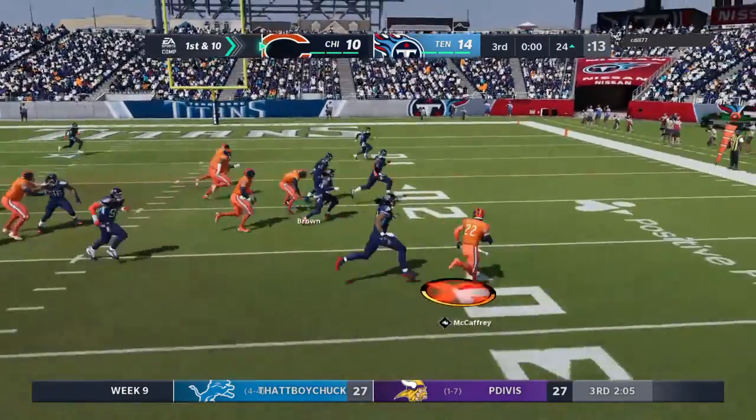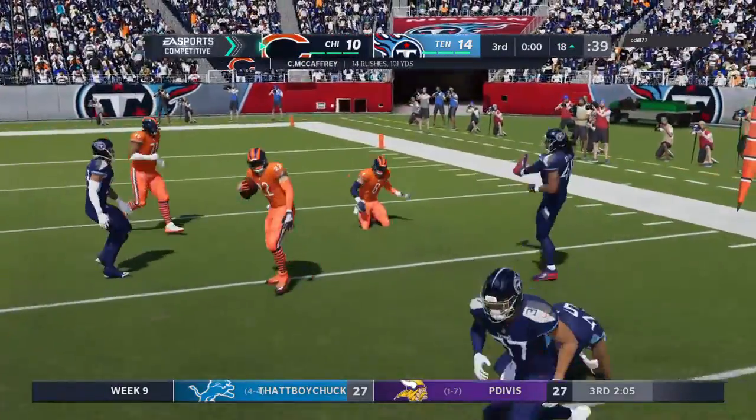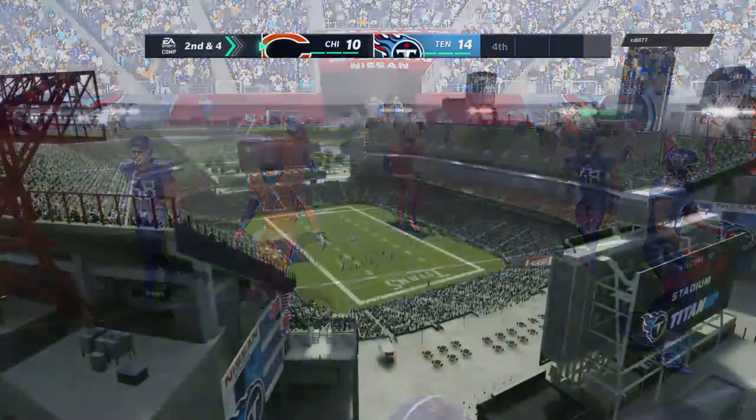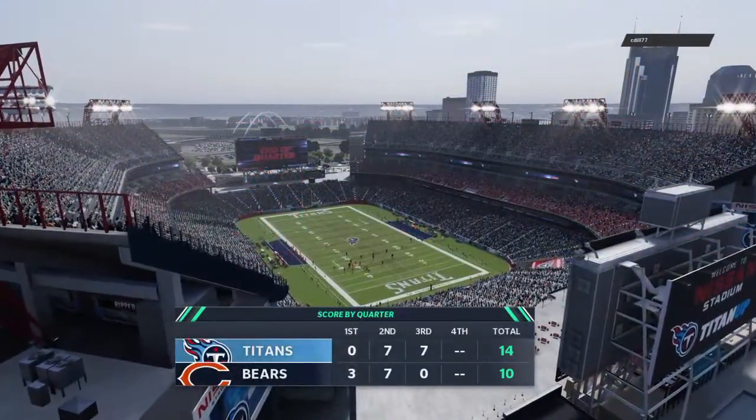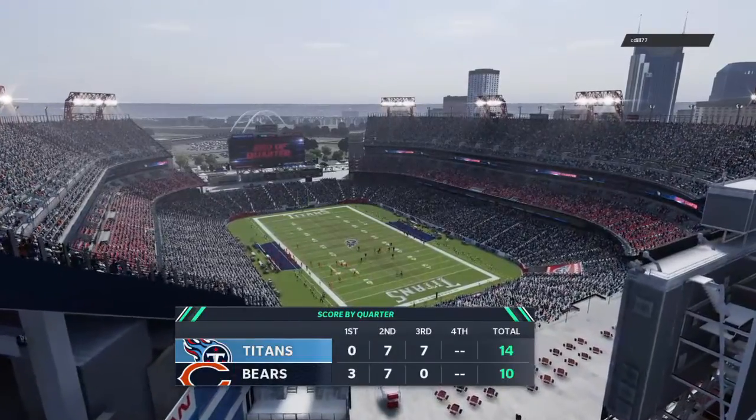Here's McCaffrey. And he'll go down, and that will do it for the third quarter of action. We've played 3 quarters. You are watching the NFL on EA Sports. Bears 10.